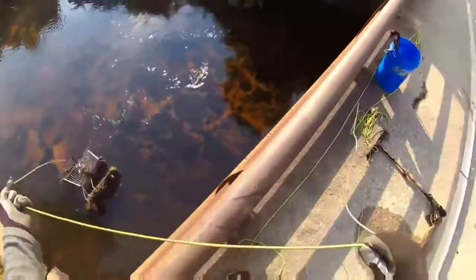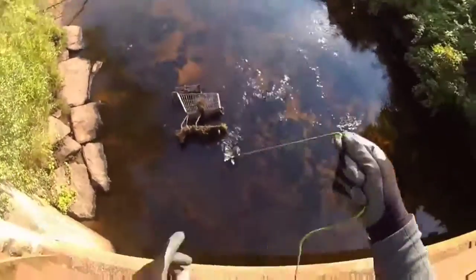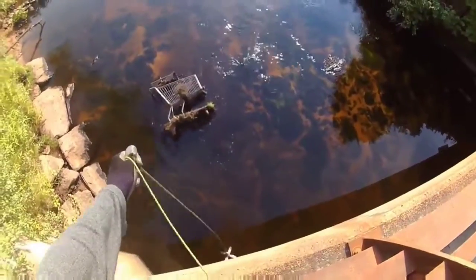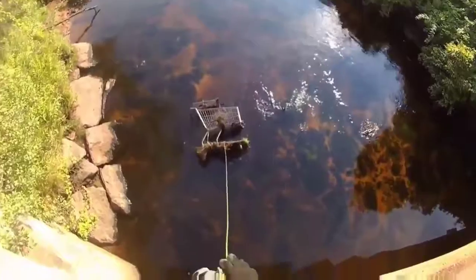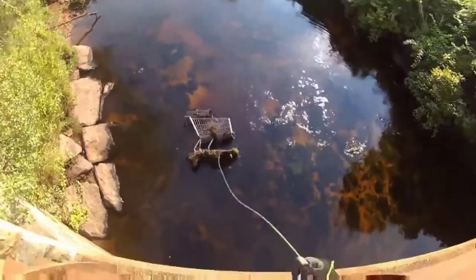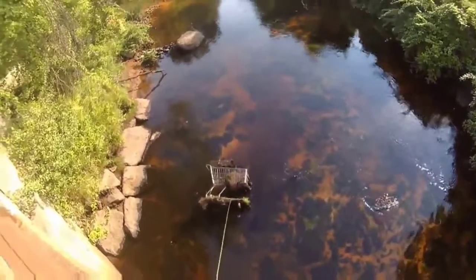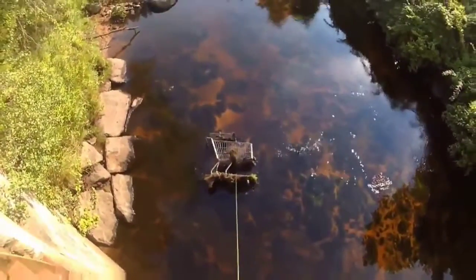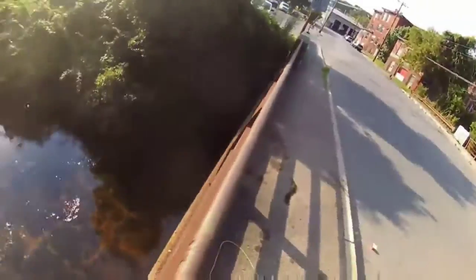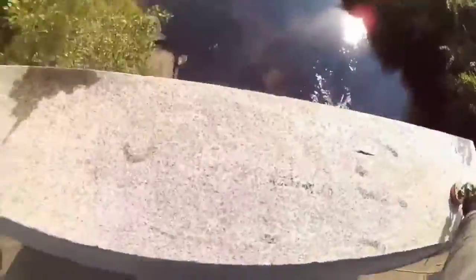So it feels like I'm budging the shopping cart a little bit, but not enough to really make any progress with it. And this is what you call getting stuck. Not entirely unlike the other grappling hook that I have in the Western Canal.